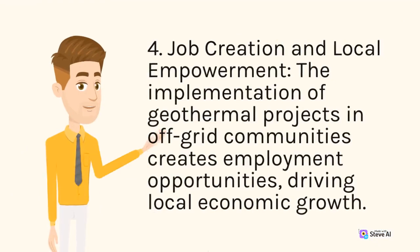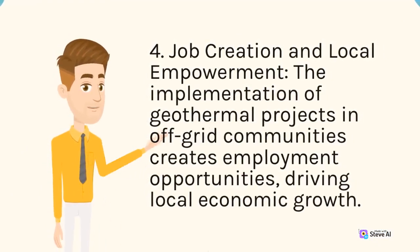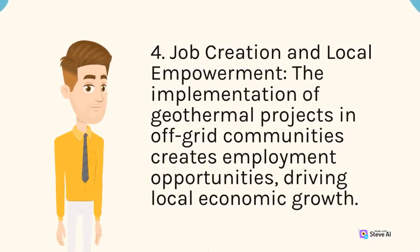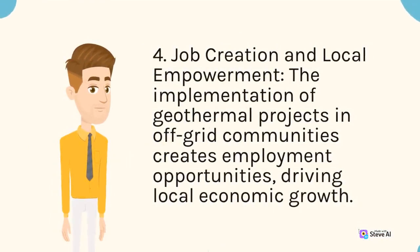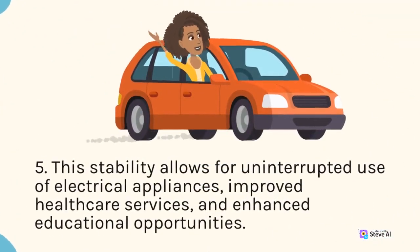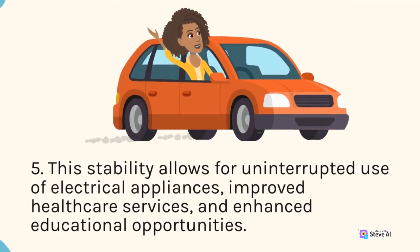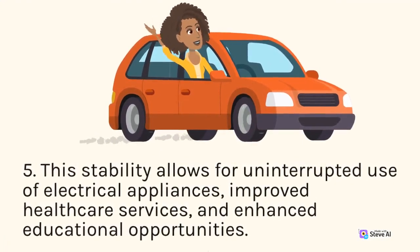4. Job creation and local empowerment. The implementation of geothermal projects in off-grid communities creates employment opportunities, driving local economic growth. 5. This stability allows for uninterrupted use of electrical appliances, improved healthcare services, and enhanced educational opportunities.